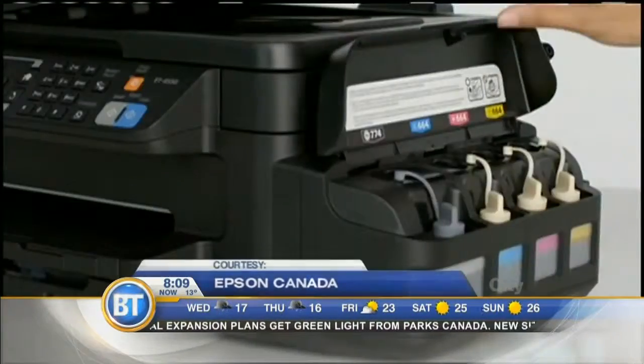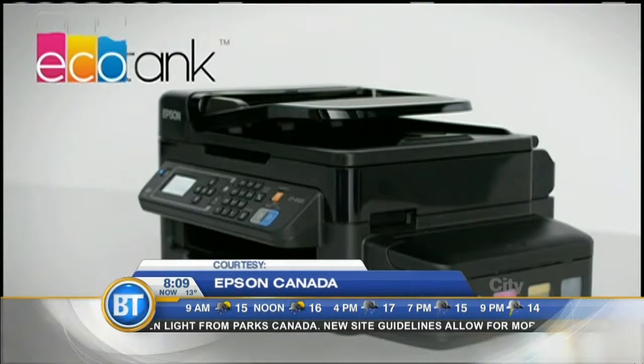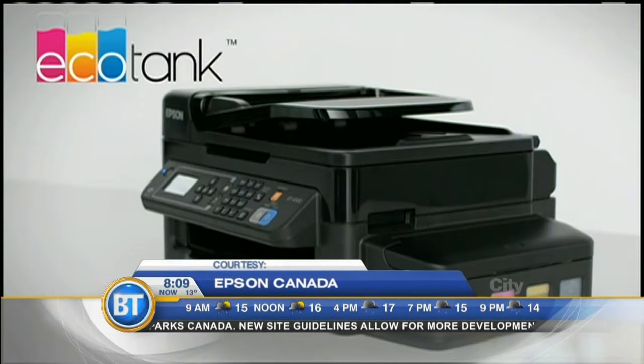Moving on to this next story, Jill, if you own a printer, you kind of know how the marketing goes. You buy the printer for cheap, and then you shell out the cash for ink cartridge after ink cartridge after ink cartridge. That's what costs the money, and they don't last very long. Well, Epson is trying to turn things around. Take a look at this brand new printer from Epson. They're calling it an EcoTank printer.